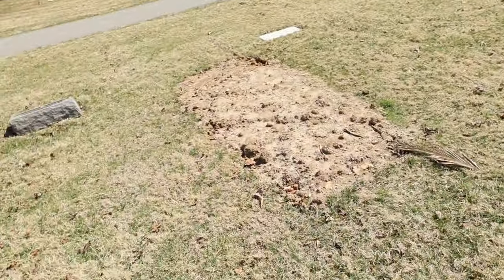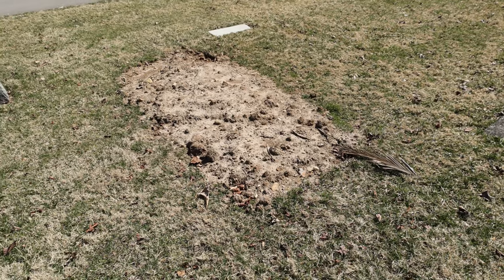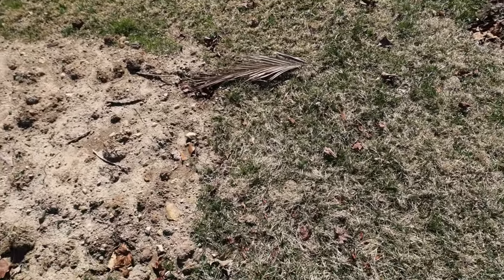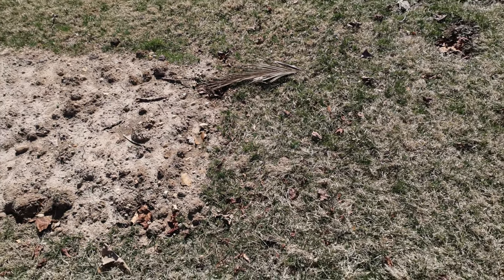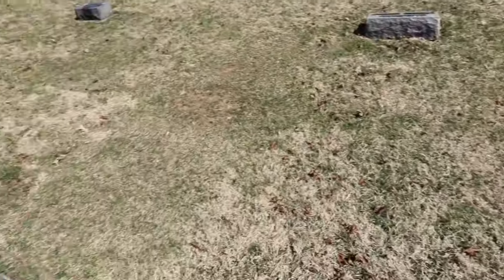We got a fairly new grave here, no stone. Looks like we maybe have a palm frond there, so maybe this person was Catholic. Maybe this was a Catholic burial. Not really sure about that.